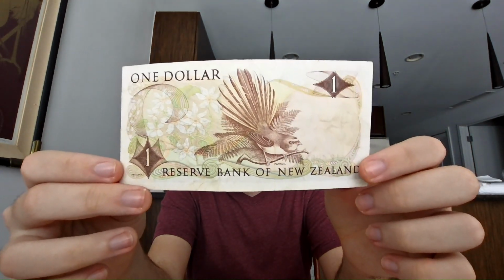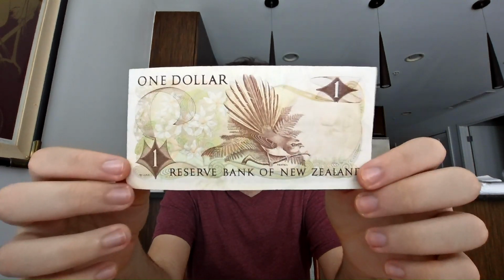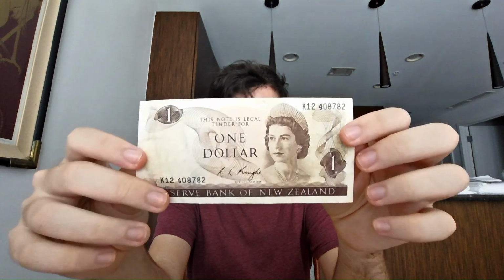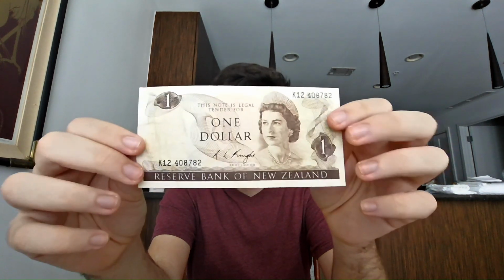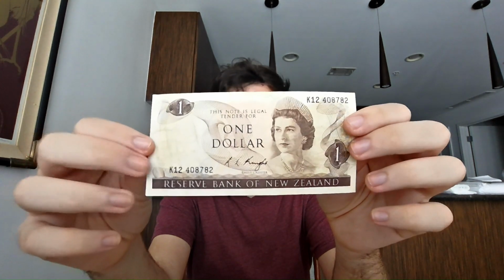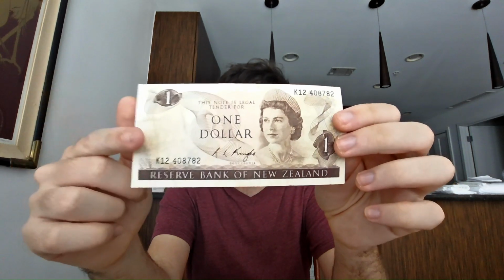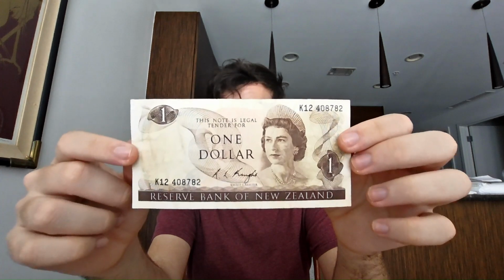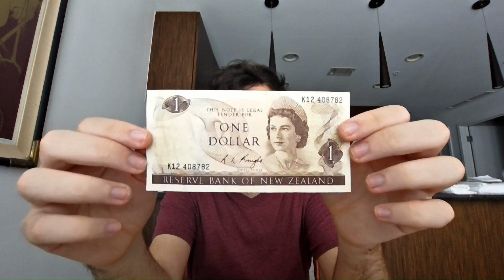We got a fantail bird and some clematis flowers. Very nice seeing the wildlife in New Zealand on here. And I actually had a newer New Zealand banknote for $5 with Sir Edmund Hillary on the front. I don't know where that is now, but now I do have two banknotes from New Zealand, $1 and $2 from the same series. I don't remember the exact date of the $2 because that one also doesn't have a date on it either. But really neat to see New Zealand again.